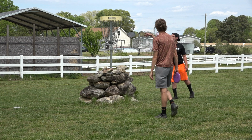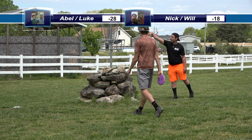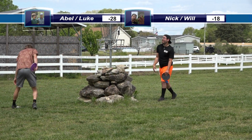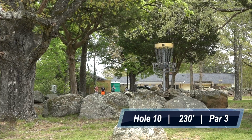Third hole of the day. And this was hilarious. Hit 0 chains. Nicholas, what? How do you even do that? That's the second 0 chain putt of the day. So we are both 3 down through 3 now.